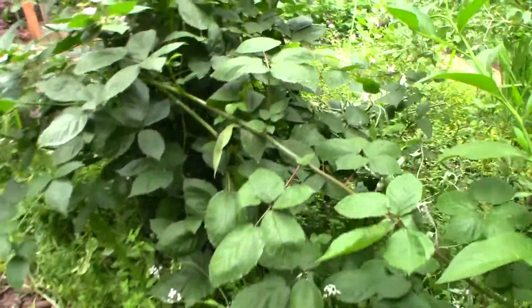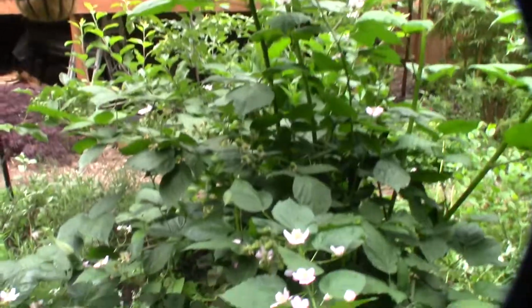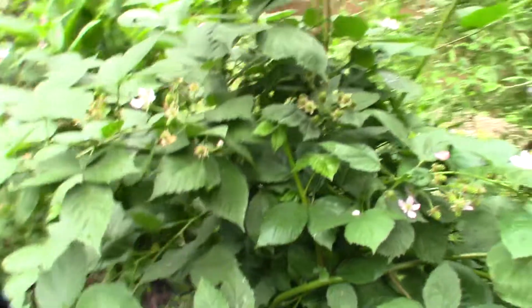And here's some of our thornless blackberries. Starting to really take off out the side. I have to tuck them in. These get pretty gangly. And there's some fruit set. So there's going to be one of the blackberries. There's some over here. So we harvest those and we make a fresh salad. We toss those in. Those taste really nice.